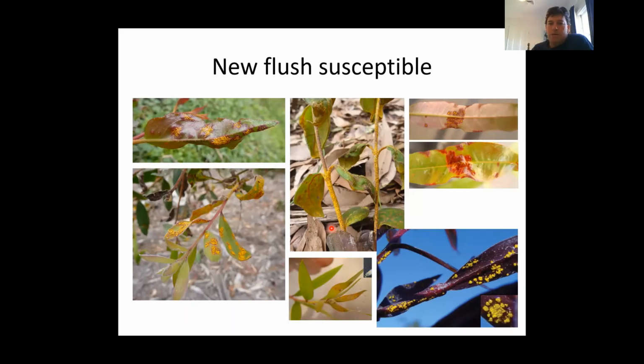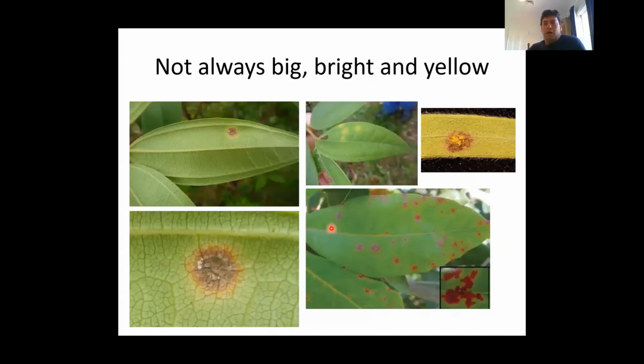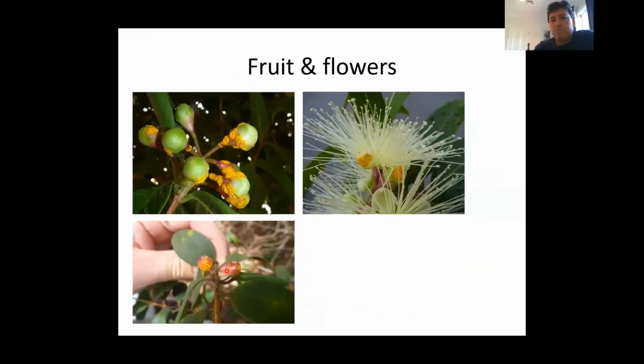And there's a lot of variation in these symptoms across all the different hosts. The thing with myrtle rust, it's not always big, bright yellow pustules that you see. Sometimes it's these individual little spots, look like brown spots on the leaves. Sometimes it's just yellow discoloration on the leaf, and sometimes it's purple discoloration on the leaf. And so ideally, having a hand lens to look further into the individual pustules is helpful. But sometimes it's difficult to determine that it is actually myrtle rust because of these variations in symptoms.